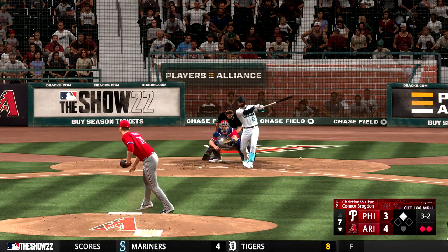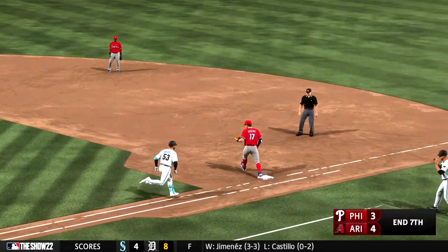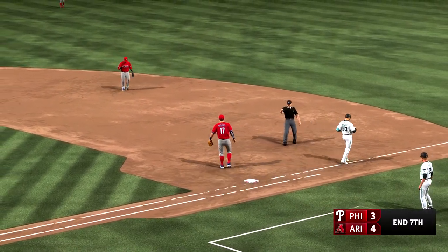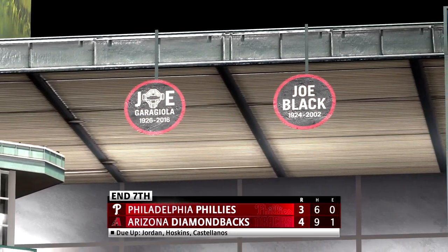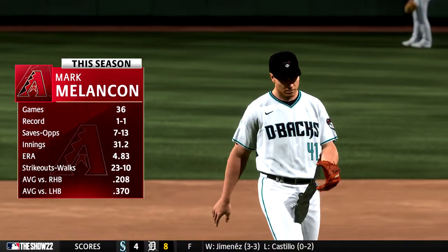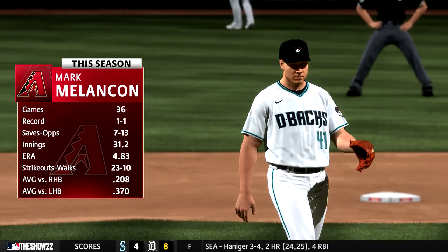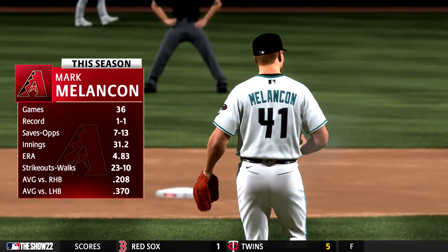Right-handed reliever. This to third. Fires across the diamond. Gets him easily. Ends the inning. Eighth inning coming up. It's the Diamondbacks 4 and the Phillies 3. Here comes Mark Melancon trying to protect this lead. Number 41, Mark Melancon.